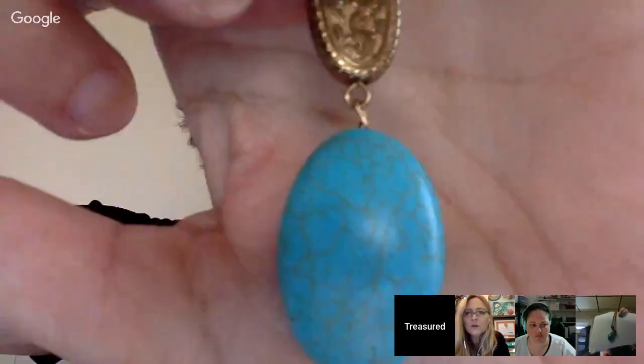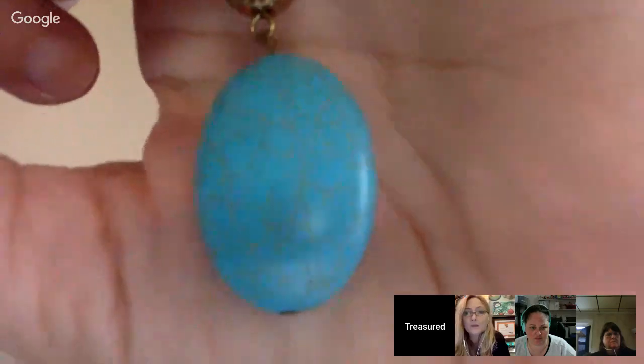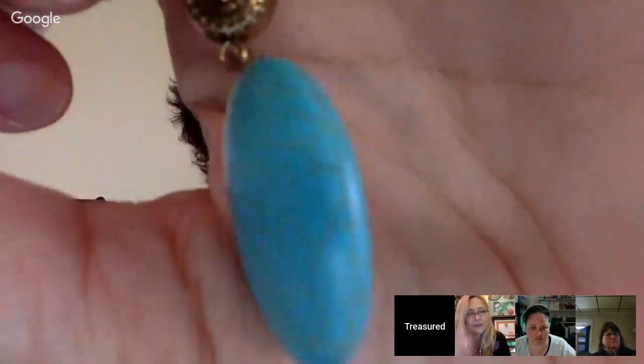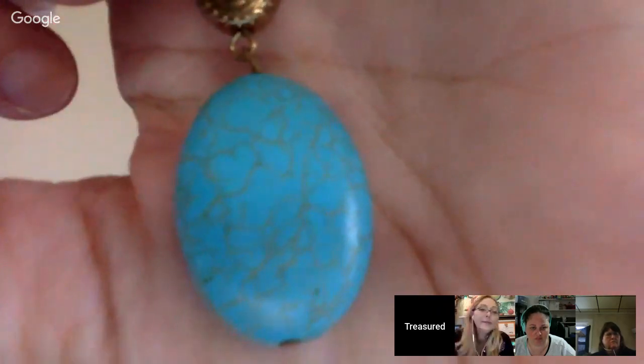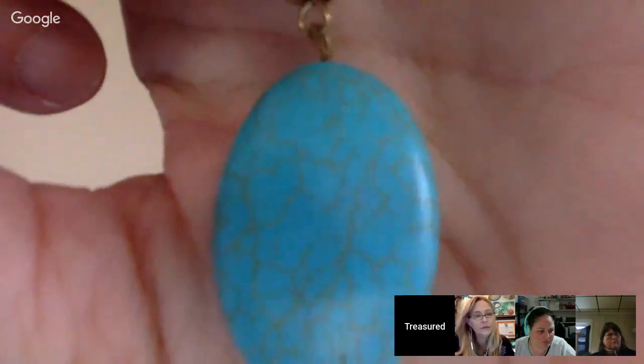So how do you test it? I don't test it. Is there a way to test turquoise? I don't know. But I knew this wasn't real, because the veining, you just don't really see it that way in turquoise. It's more irregular. It's more spread out, I think. It was pretty obvious to me that it was faux, but anyway, I just wanted to share that.